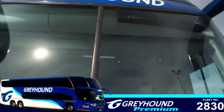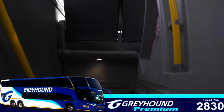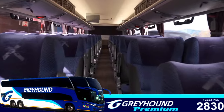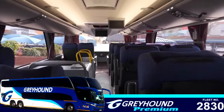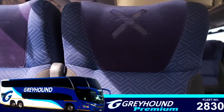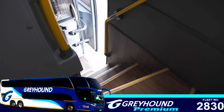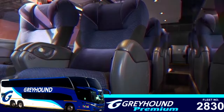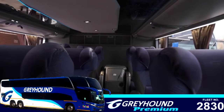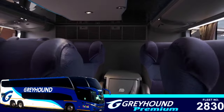Anyways guys, this is the bus I was traveling with. Greyhound Premium Fleet number 2830 from East London all the way to Midrand. Remember, it is the Marcopolo New G7 double decker powered by the Volvo B430R chassis. So this is just a short video of the coach. The real deal is coming. So sit back, relax as we dive into the video.